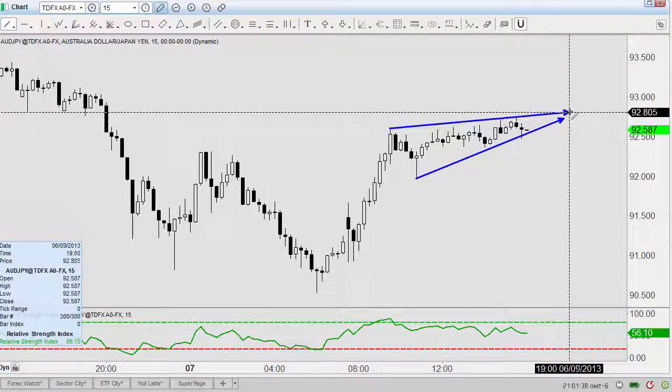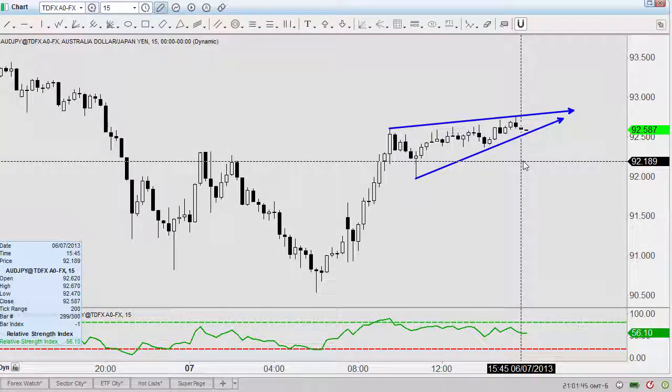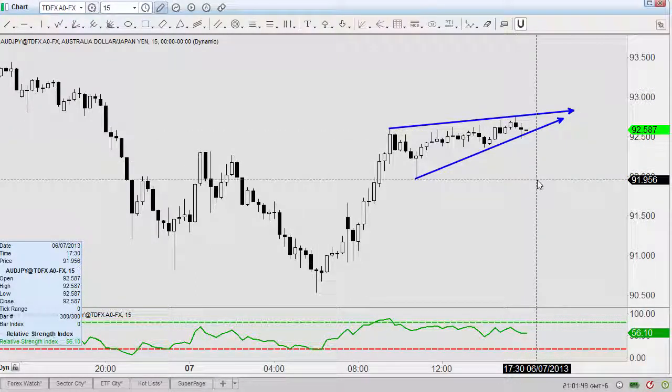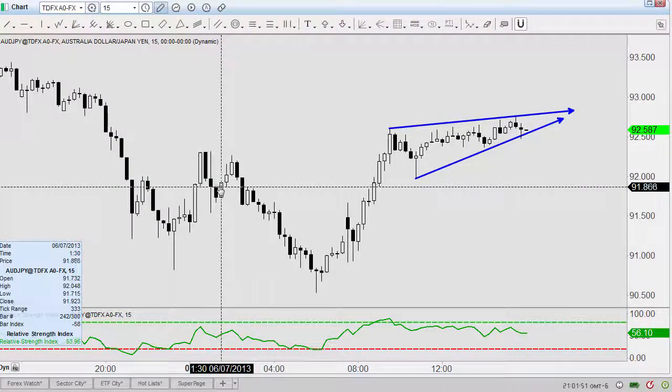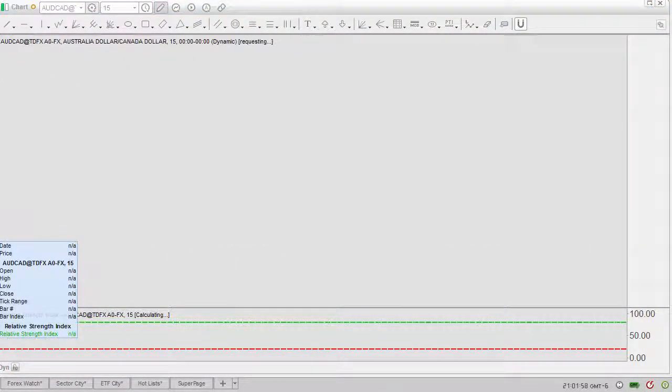I don't really care which way this breaks out. I just want, when it breaks out, there's typically a trading opportunity in the direction of the breakout. So keep an eye on that. That's Aussie yen on the 15-minute chart. That I think is it.